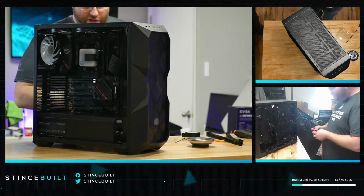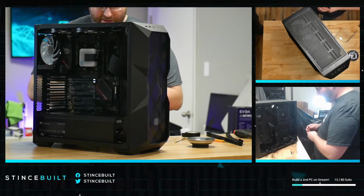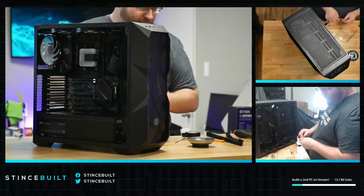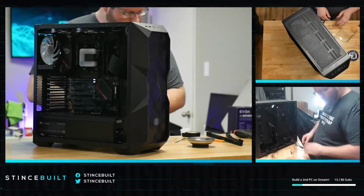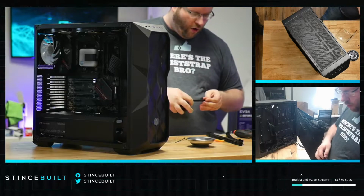We're just wiring all the RGB, then we're going to be putting in the thick boy. Give me a second, guys. This is all the RGB cables I'm doing down here. I don't know if you can see them. I'm pretty much wiring all the 5-volt RGB, so it's all in one loop. All the RGB will be uniform no matter what.